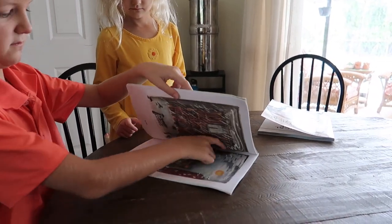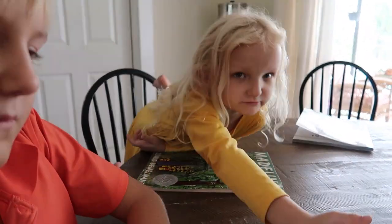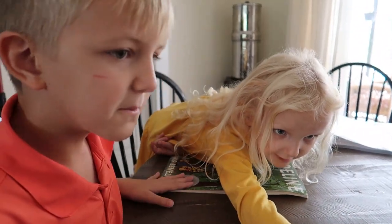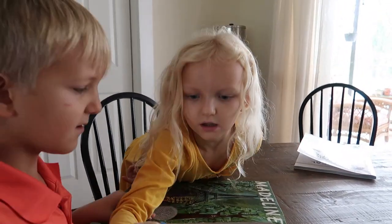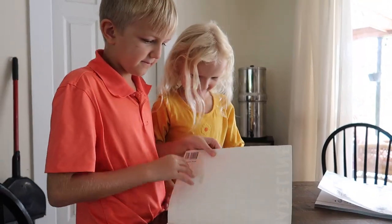And now we're gonna give you the next picture. Okay, this picture. Can I hold this one? This is the gardens at Luxembourg. So go ahead and start looking through and see if you can find that one now.